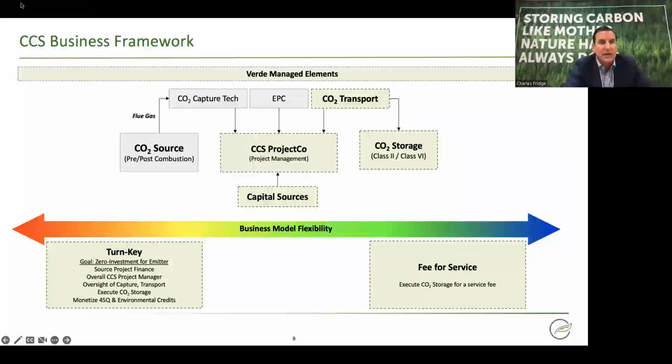Each project that Verde has worked on is very nuanced. This is a general CCS framework that Verde works under. There are projects that Verde is advancing right now and agreements we've entered into where the emitter company wants to create and oversee their carbon capture equipment, build their own carbon capture island. We've entered into agreements with some of the largest midstream companies to handle the carbon transportation. And really where we lie in is our command of the subsurface. And we handle the sequestration, the monitoring, reporting to the regulatory agencies, and the verifying that the CO2 is remaining where we said it was going to be.